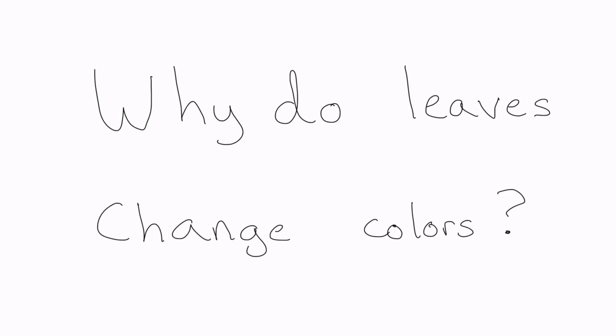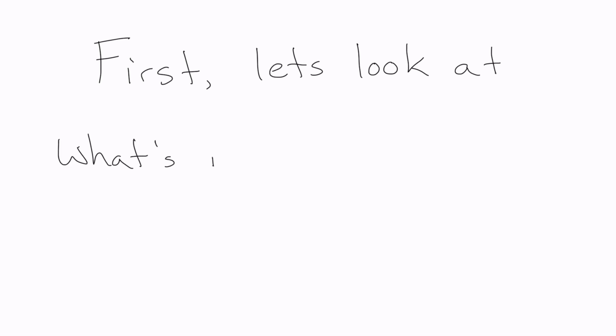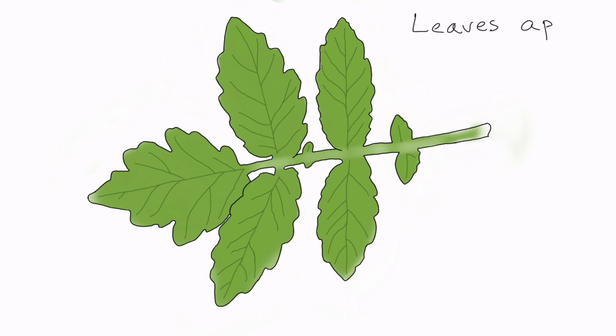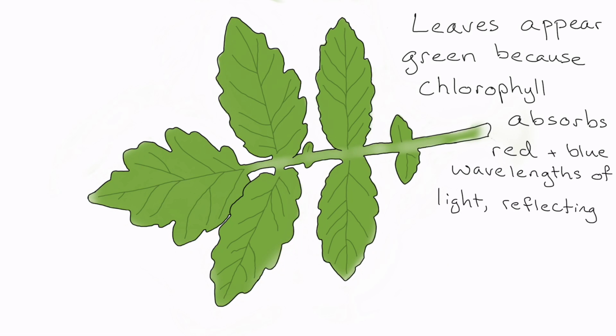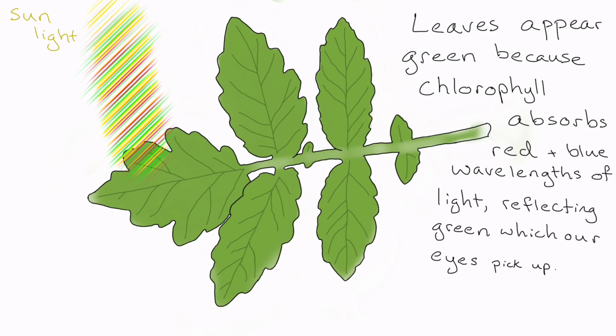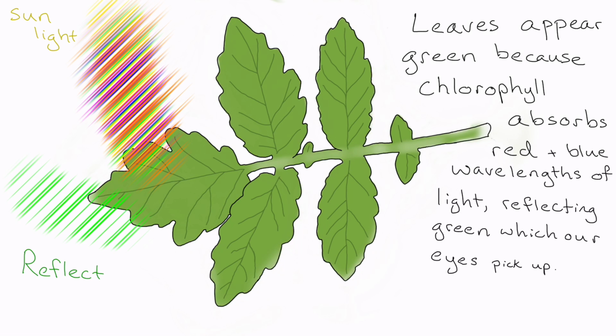It's a great question, so let's first take a look at what is inside of a leaf. Leaves appear green primarily because chlorophyll absorbs red and blue wavelengths of light. This leaves only the green wavelengths to bounce off of the leaf into our eyes and be perceived by our brain as the color that the leaves are.